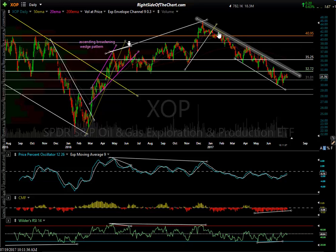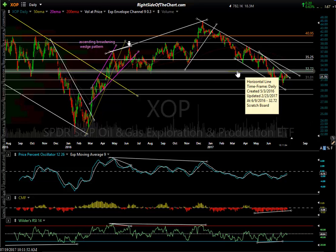It'll mirror it somewhat, but here's the downtrend line. This is the main downtrend I'm looking at, and XOP is still not there yet. You could put in a minor downtrend line here, but I'm not crazy about it. So that gives you a sort of a falling wedge pattern. But again, let's watch this downtrend line. There's a big level. That's why I have it in a different color here, 32.72.